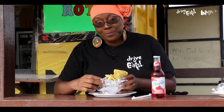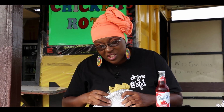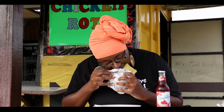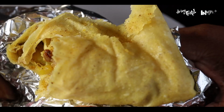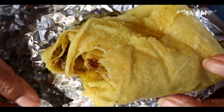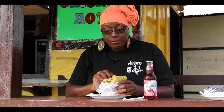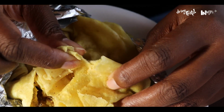I think this is the beef. Don't mind the lipstick, Max. This is definitely the beef. Hold on, let me just double check. Tasting the flavor, very nice. Bread is soft, very flavorful. I mean, look how soft that is. Look at that.